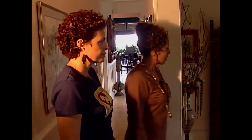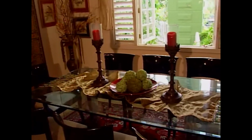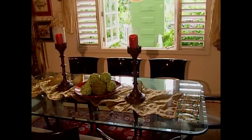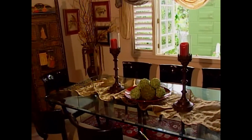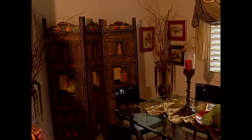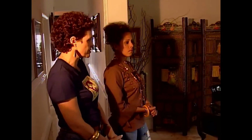So, Cindy, we are here in the formal dining room. Such as it is, yes. I mean, for the kind of entertaining that this client does now, it has long outgrown this space, but it still gets used on occasion. And again, it's a mix of very modern, clean lines with the traditional Indian hand-painted screens, for example. Fabulous. And all the paintings are also Indian birds, hand-painted, with raw silk window treatments. And so it's an eclectic mix once again.